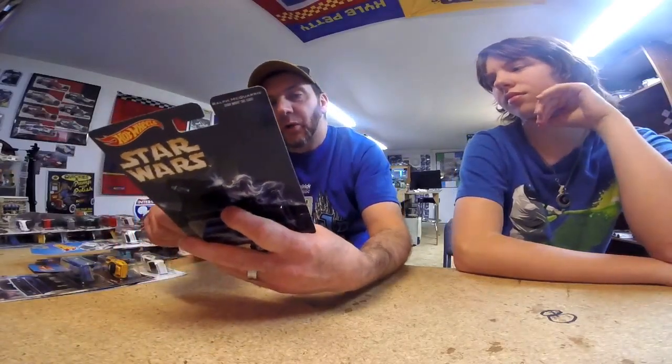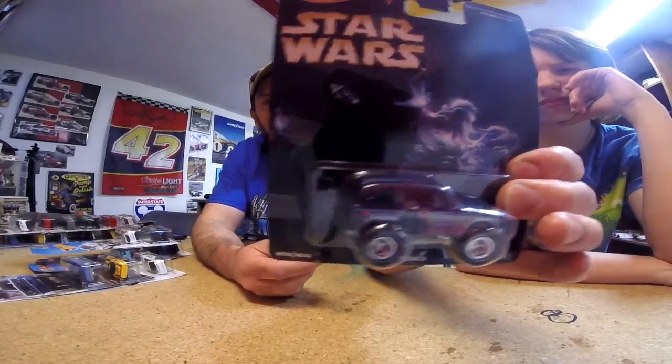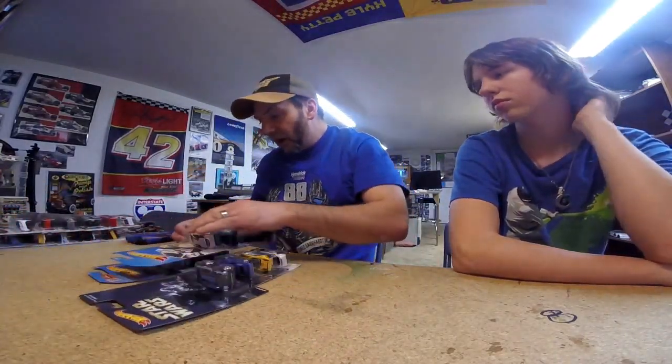It would look really cool. Yeah, the paint scheme just looks cool alone. Yeah. I've been looking for one of these ever since I saw this series and I knew this Bronco was on it. I wanted to get this Bronco because I don't have one of these in my collection. So I thought that would be kind of cool. So that's the haul.